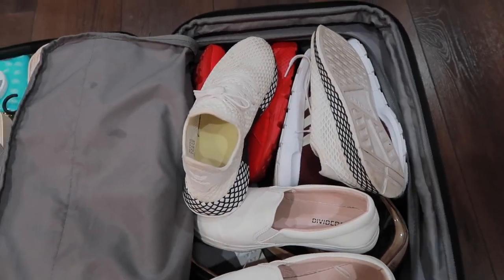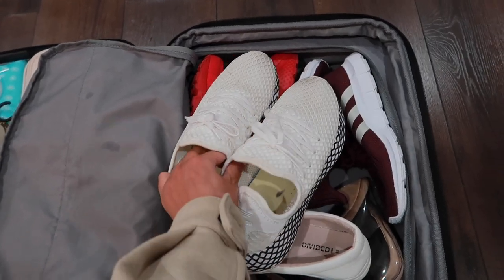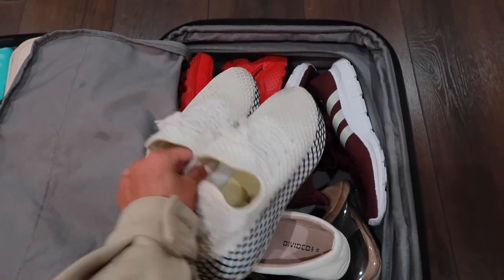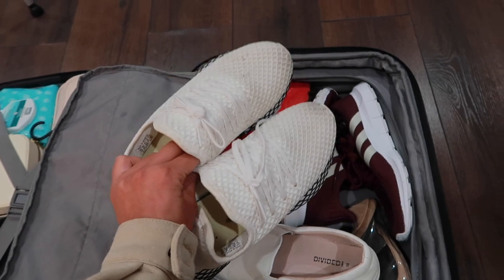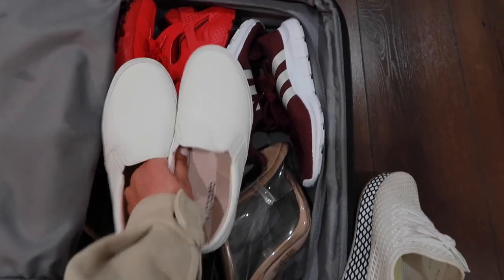I feel like I can't narrow down on anything, to be honest with you guys. I could if I really tried, but if it fits, I'm gonna pack more. So I'm taking these to work out in. They're already like gross and stuff. I'm also just taking these because they go with everything.